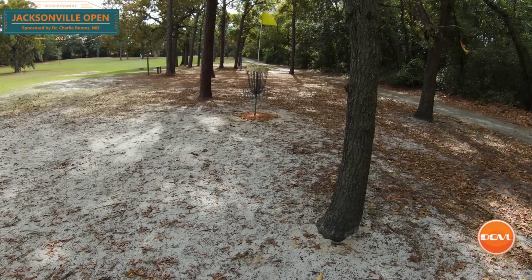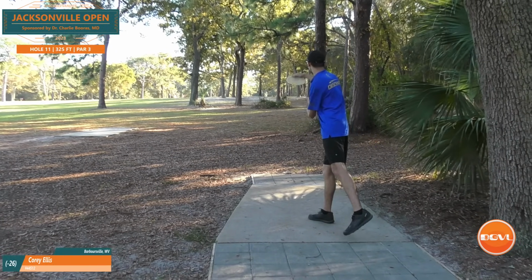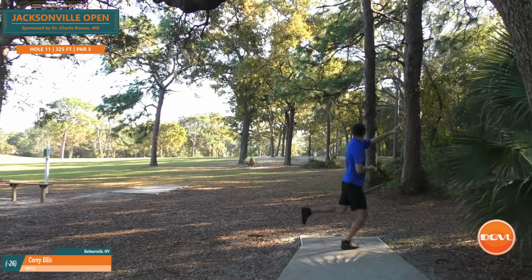And it's slightly uphill too, so it's a very unique shot, I feel like, because you obviously want to put some air on it and let the disc do work, but then you have the limbs there also. So interested to see the shot selection we have here from these guys.